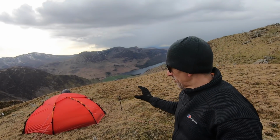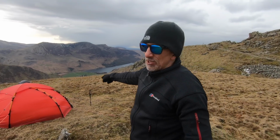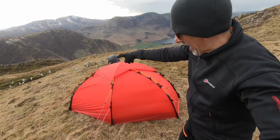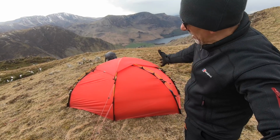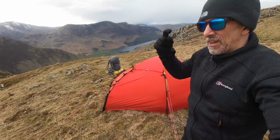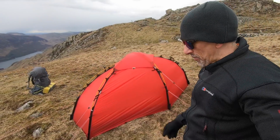Now, the problem with this pitch is the wind's going that direction. It's right into the door, but I needed my head end higher because this end's slightly higher than that end. This is the head end. Foot end's at that end, so I wanted it slightly higher at this end because there's no way you can sleep with your head lower than your feet. That will not be a good night's sleep.